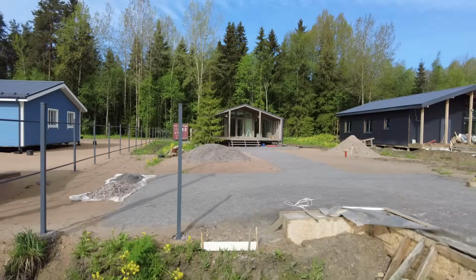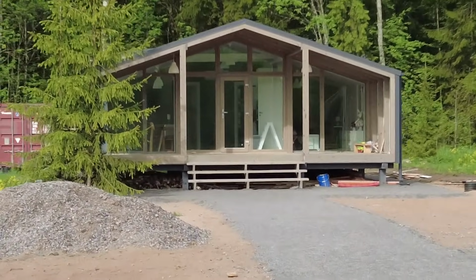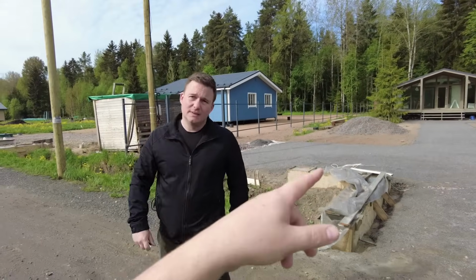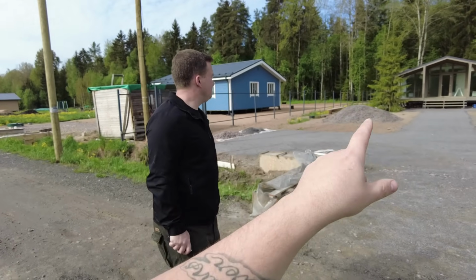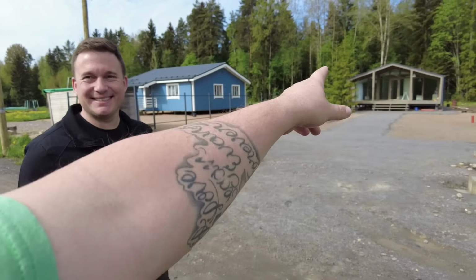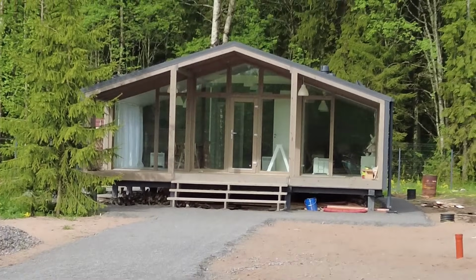But what about all that glass in winter? Doesn't matter if you have good heating. I'm pretty sure they have heated floors. If you have heated floors, you need to have radiators under the windows. They got convectors. Oh, they got convectors. I don't think they have heated floors. No. Yeah, I see the convectors there.